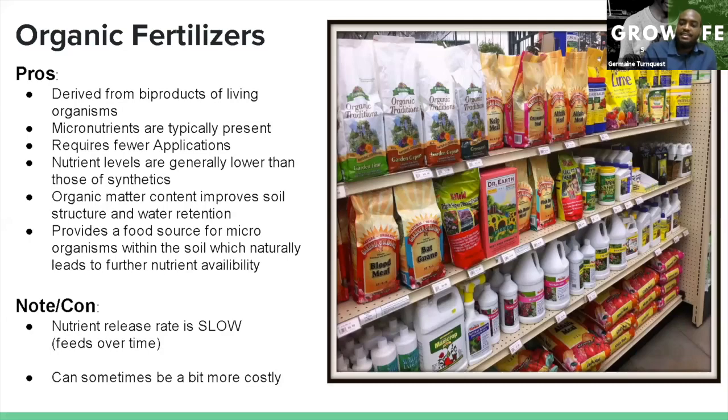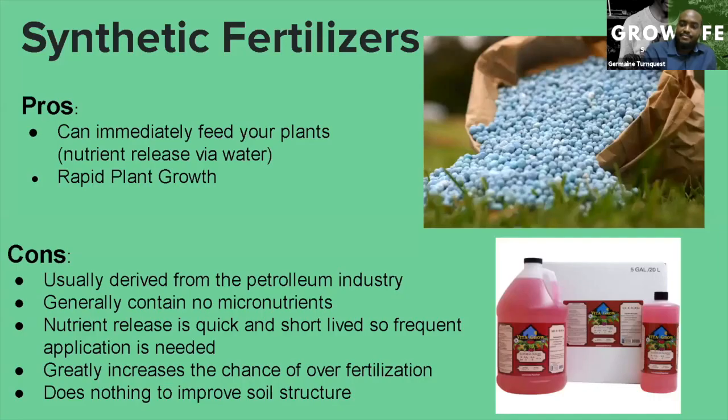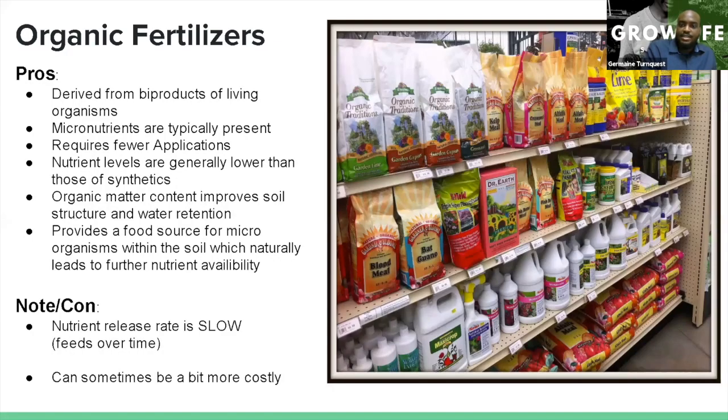So other than feeding your plants, it does nothing for your garden. Now to you, that may be enough. If it is, go right ahead. Organic fertilizers. So in the picture to the right, this is what a typical organic fertilizer shelf in a garden store would look like. All of these are pretty good stuff to include in your garden.